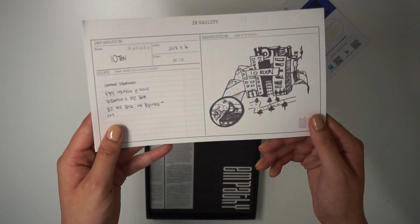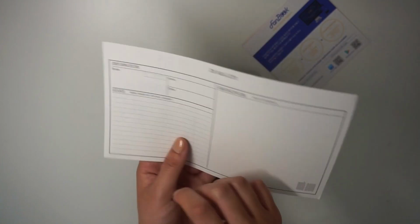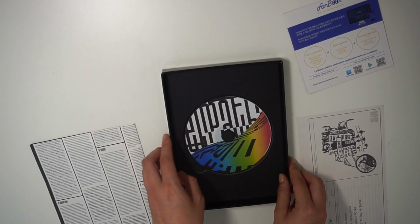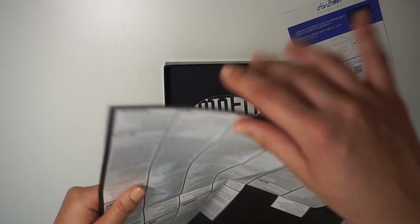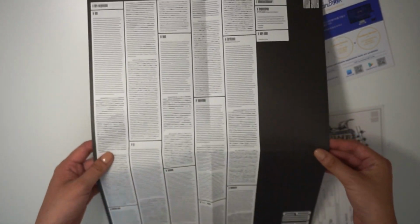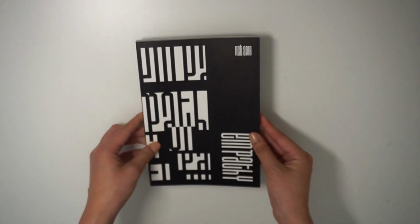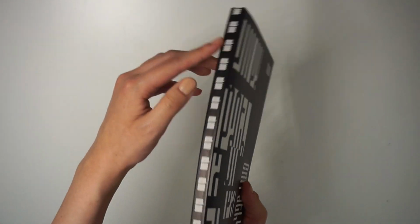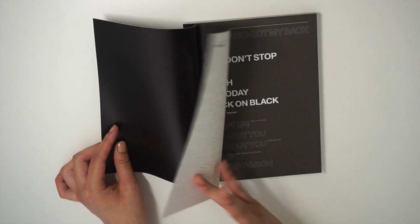Inside, it actually has a little diary entry. I got Ten's, and it's supposed to be telling you something about a dream they had or something that happened while they were shooting. And it has the CD, a newspaper-styled paper that has little messages and notes on it from the members, and then it comes with this hella thick photo book. This thing is so huge, and it has so many pictures.